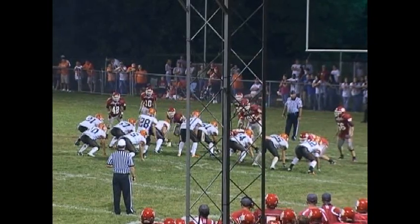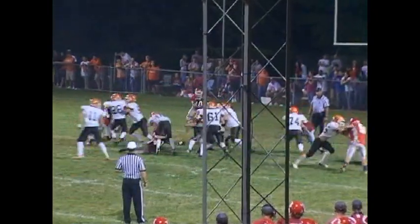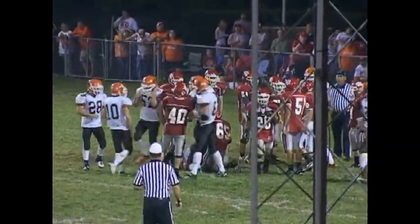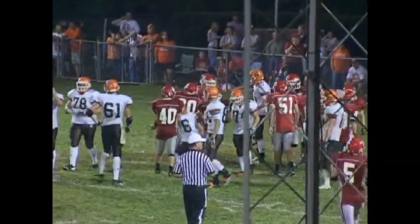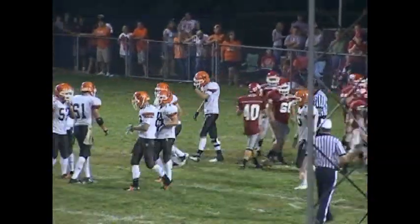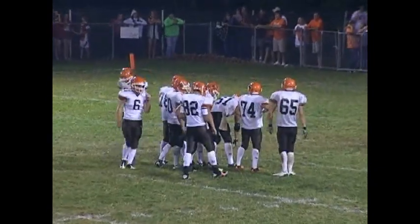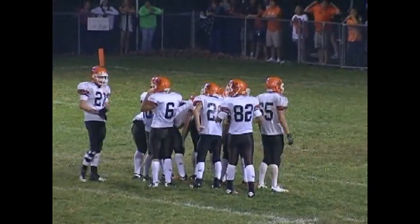Perkins in motion left. Dean takes a snap, hands it off to Handa up the middle. Exact same play. Looks like he's got the first down right around the 5. And the Buckeyes will have a 1st and goal at the Trimble 5. Buckeyes leading 28-0 with 7.5 minutes to play in the 3rd quarter.